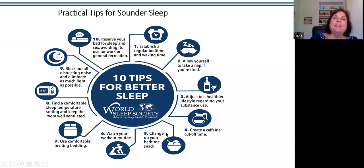In summary, 10 tips for better sleep according to the World Sleep Society. Establish a regular bedtime and waking time. Allow yourself to take a nap if you need it before 2 o'clock. No more than 30 to 40 minutes.